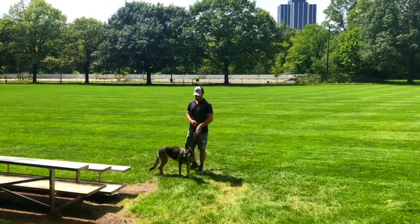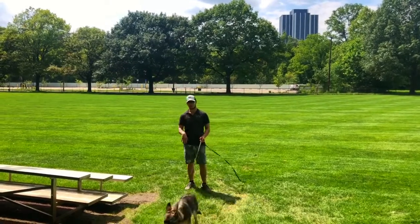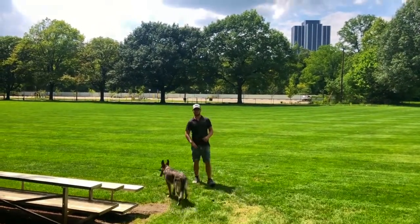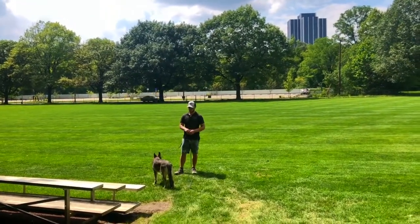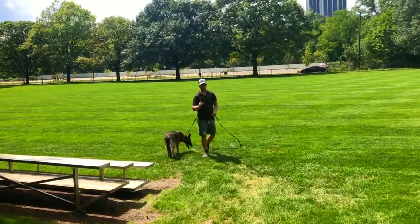Some of her major problems are her jumping. She jumps on everything and she can nip sometimes. She likes to nip at people when she gets excited. She's a little impatient. She doesn't always like to listen right away, and she's easily distracted. She does know a couple of commands, so let's see what she knows here on day one of the 2-week board and train program.